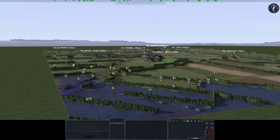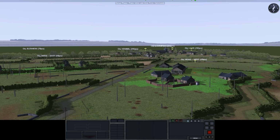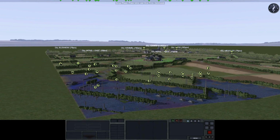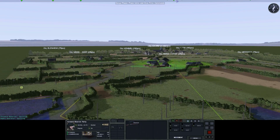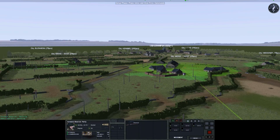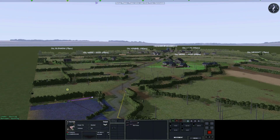Okay, so I'm set up for the push into Mons West with one platoon. I've got the forward observers calling in medium bombardment in this area. I'm expecting there to be some infantry in there, so I want to clean that up. Got the sharpshooter moving forward slowly into this corner of this field, see if we can spot anything in this area. I'll look to bring the scout forward along this edge, gradually work his way forward.